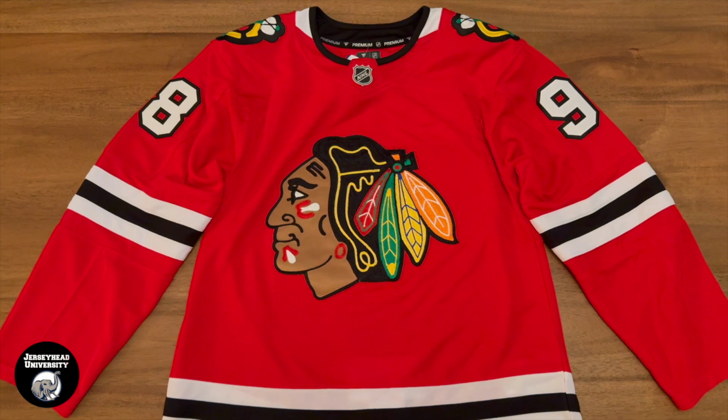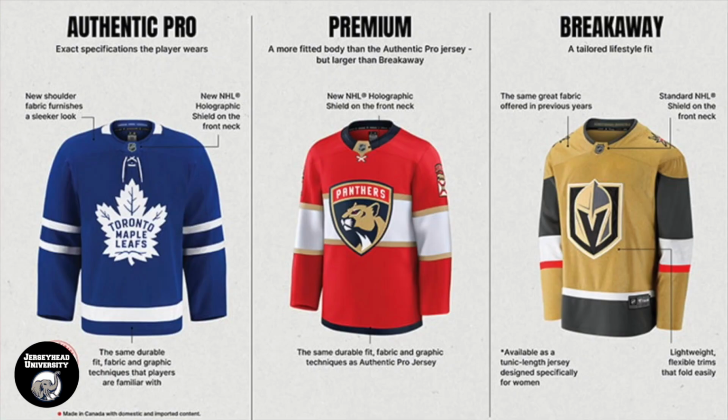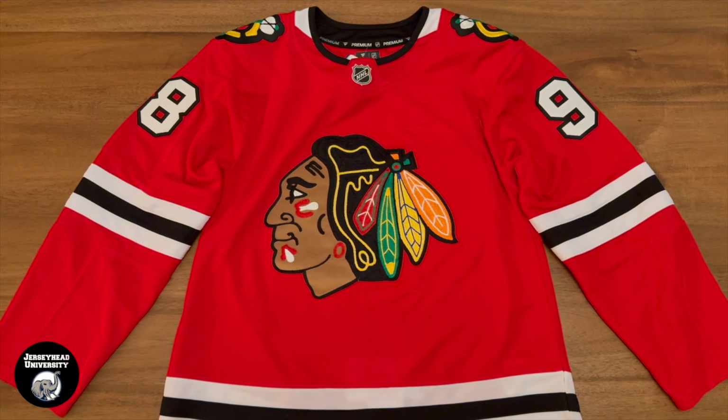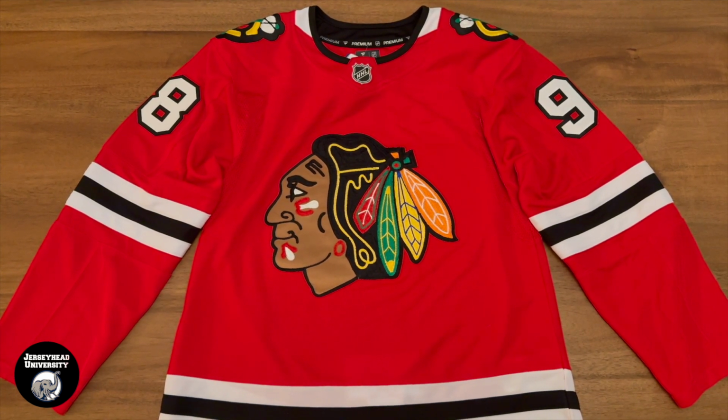And here we've got the Fanatics NHL Premium Jersey. As we mentioned in the introduction, this is going to be the equivalent of the Adidas authentic jersey we've had the last couple years. As far as first impressions go, this looks really similar to the older Adidas jerseys, but let's take a deeper look.